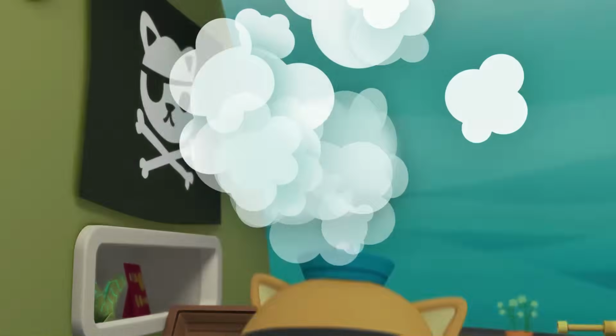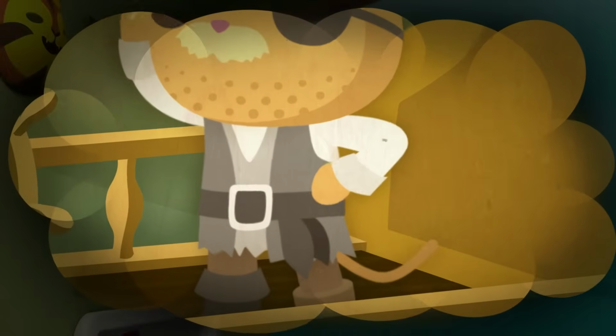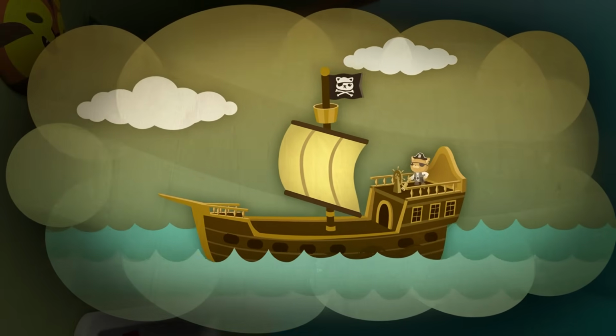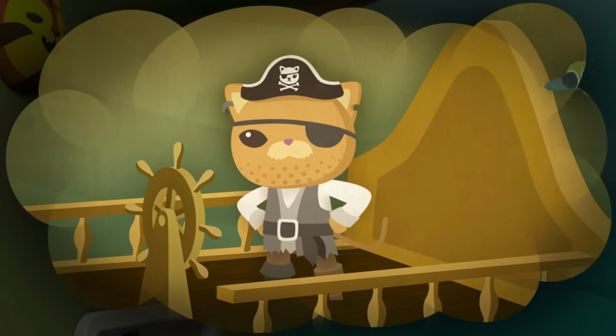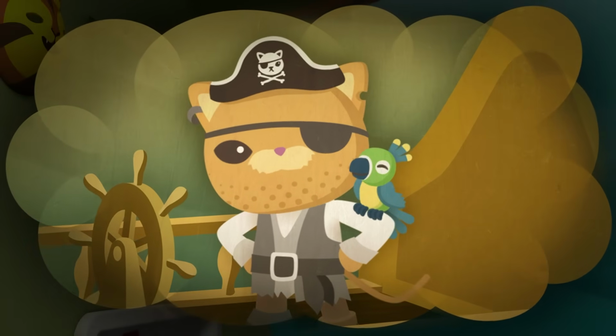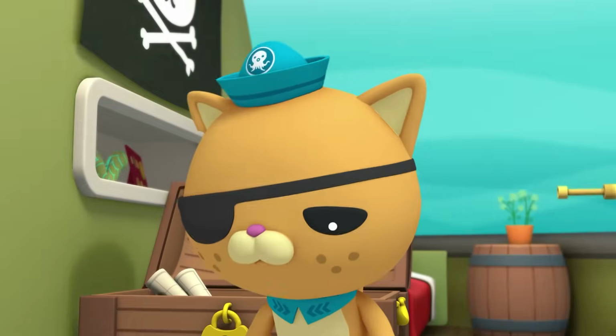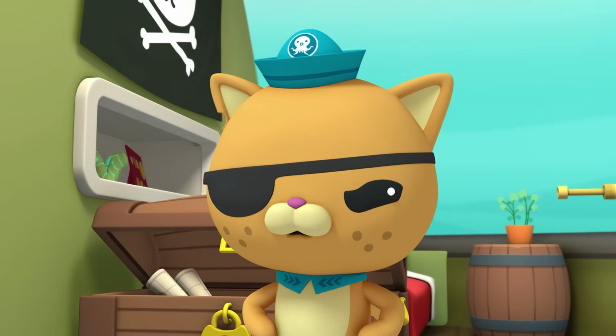He hunted for treasure. He scratched for fleas. The bravest cat on the 7 seas. Once he got going, he never turned back. And that's the truth about Calico Jack. He always had courage. He couldn't be beat. Arr! That's as much as I know.